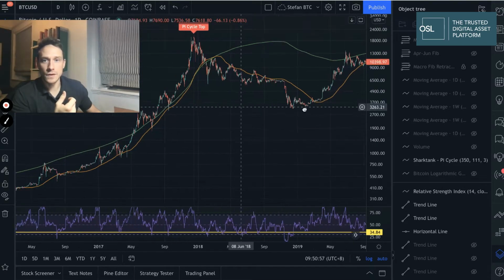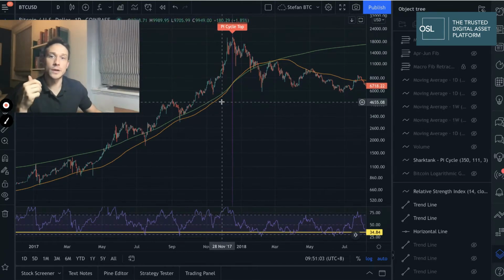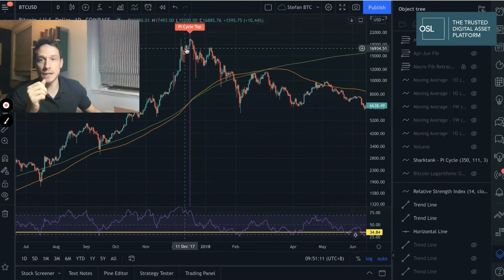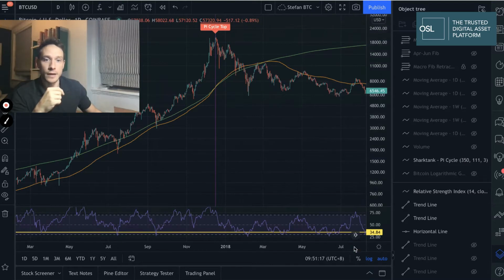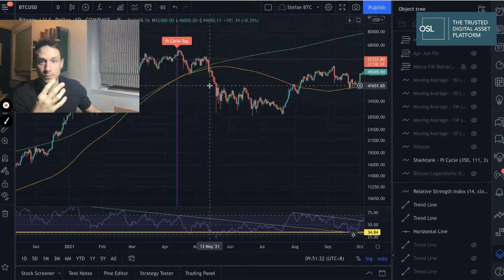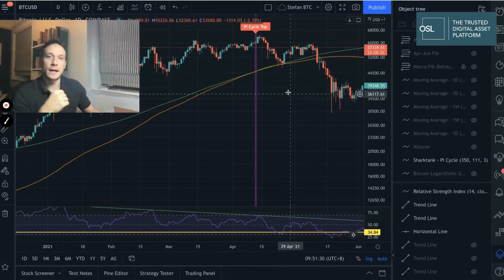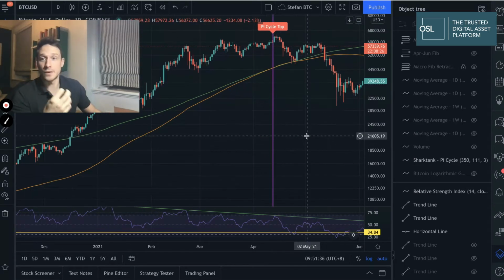Whenever these lines have crossed, that is to say, whenever the 111-day moving average has broken above the 350-day moving average, almost to the day. So back in 2017, this indicator called the market top on the day. If we look at the top in April, again, the moving averages crossed ever so slightly. And the day before, the market topped out in the 63,000 area. This indicator suggests that the market was far too top heavy and that a correction was going to happen.